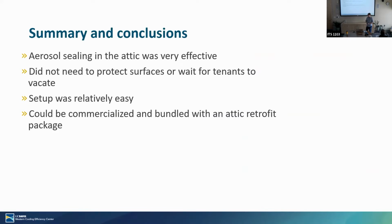So this was a great case study. We were able to seal in the attic, and it was very effective. We didn't need to protect any surfaces or wait for tenants to move out. Setup was easy and it was fast. And this could be easily commercialized and bundled with an attic retrofit package, because especially in older houses, attic insulation is not great. So you could buy this as a package and significantly reduce the leakage in your home.